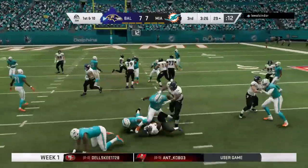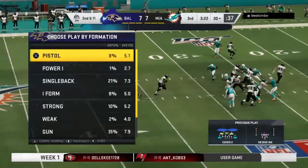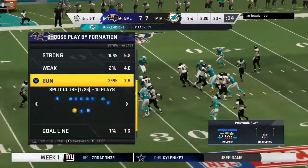Edwards now on first and 10, and he is met quickly in the backfield. Down he goes, falling like a lawn chair.